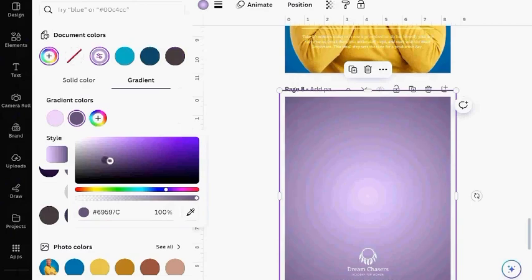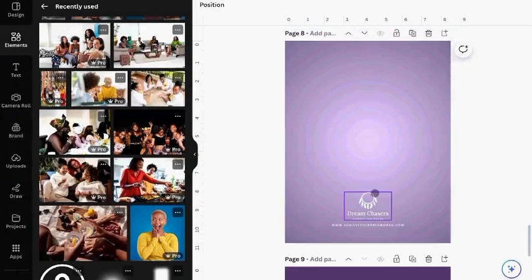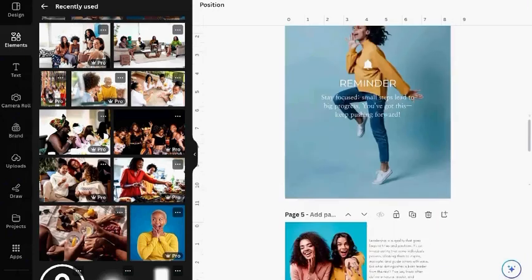So some of the pages do have some cool gradient images that you can use. This is just a filler, but if you wanted to change it and put your own stock photo in, you could. Okay?